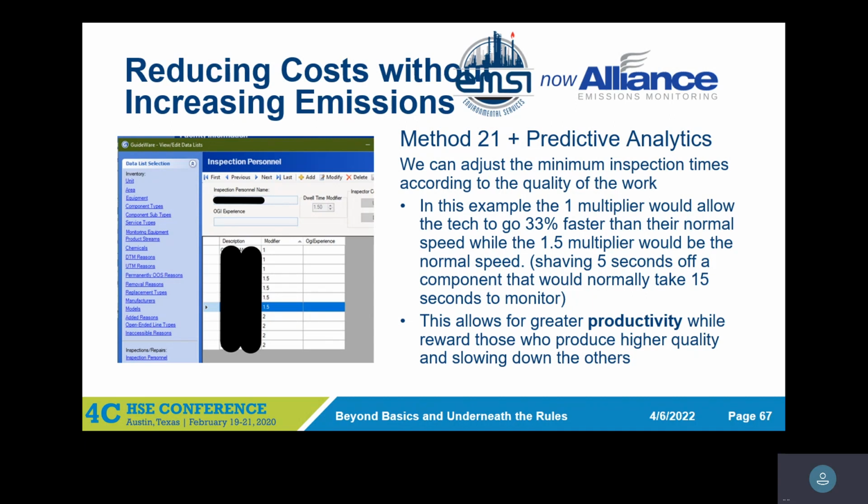Somebody also was asking about some of the software. Guideware was nice enough to work with us. This is in every Guideware now. You're allowed to put in a modifier for the amount of time that they can spend on their components. So with a 1 modifier, you can spend the shortest amount of time. Or a 1.5 modifier, they can spend like time and a half on those components.